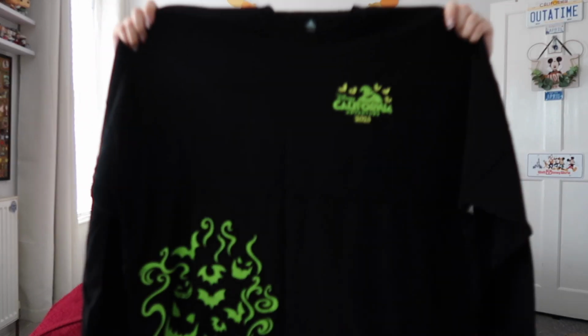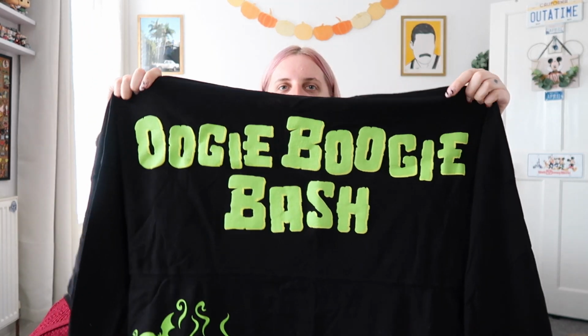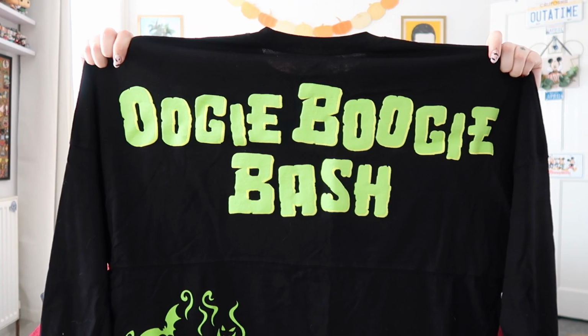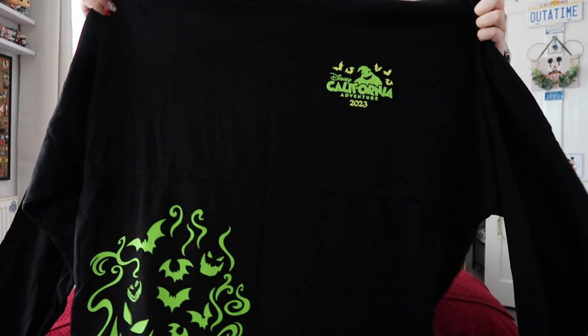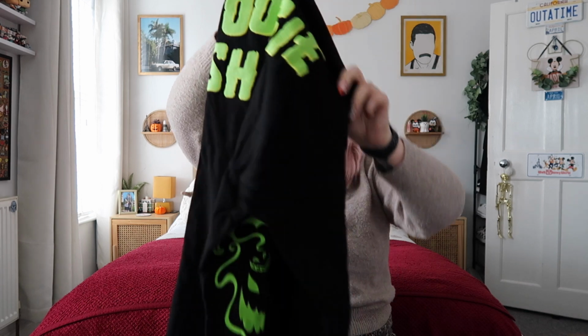And then the last item is another spirit jersey, but it's a very special one. It is the Oogie Boogie Bash one. It has California Adventure 2023 on the front there, and then on the back it says Oogie Boogie Bash. How cool is that? I wore this on our travel day home. It was super cozy and comfy for the flight, and when we landed in the UK when it was cold. You've got Oogie Boogie in the corner there on the back, and again I got this in an extra large, and I believe this was a little bit more because it was obviously a party exclusive.